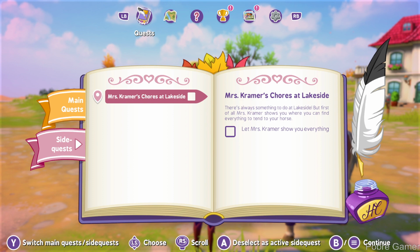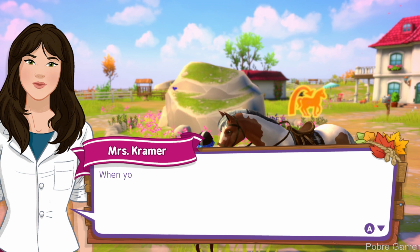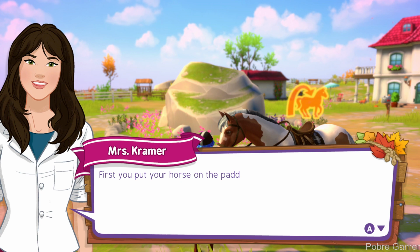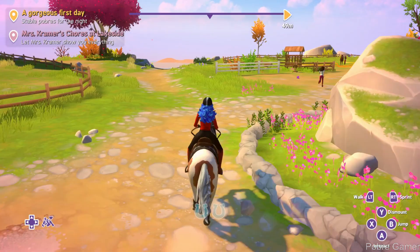My first side quest is that I show you everything here at Lakeside so that you can find your way around well. When you bring your horse to the paddock in the evening, you still have to take the saddle off, and you can give it feed and water so that it can move faster the next day. First, you put your horse in the paddock, then take the saddle off the horse. Giddy up!